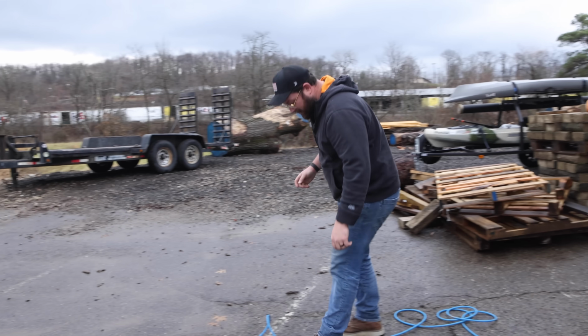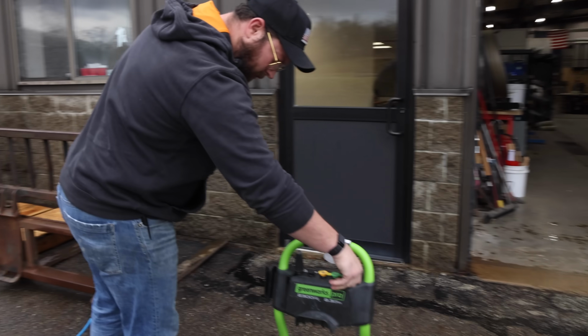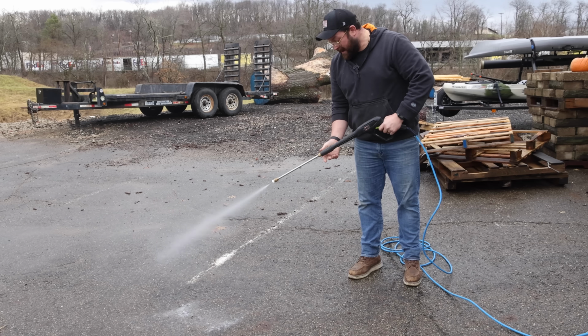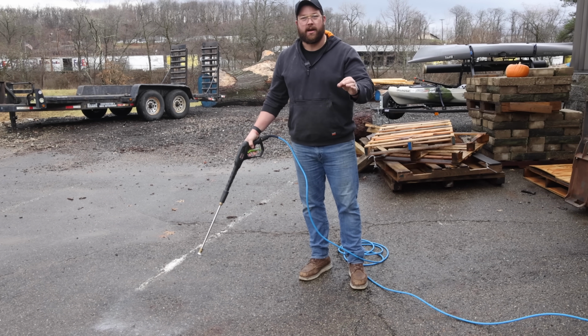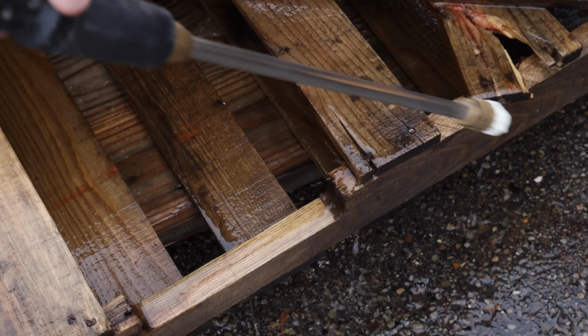Maybe it just needed to pressurize. A nozzle might just be jankosaurus. There's some different ones on there. Let's go with the 40 degree, because, oh! I mean, why do we keep getting pressure washers that are only good for washing cars? This isn't cleaning anything. Oh, boo.